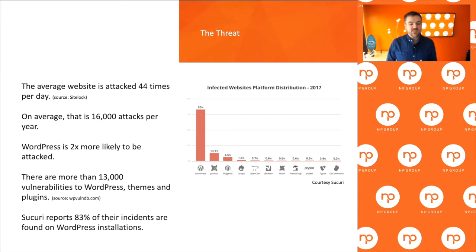Right now, there's more than 13,000 known vulnerabilities between the WordPress core, themes, and plugins. There's a great website for that, which I've listed right here on the page, that you can go to, and it'll show you all the known vulnerabilities. And the number is only getting higher and higher. When I first started tracking it, it was in the low thousands. Today it's over 13,000. The security company Sucuri, they report 83% of their incidents are found on WordPress. And if you look at the chart on the screen, while this is a little bit dated, you could tell that the incidents they deal with are mostly WordPress. 83% is very high. The other platforms, obviously, are a lot lower. They're also a lot less utilized in terms of installs around the globe. So it's very interesting. The threat is real.